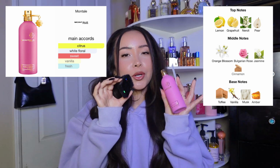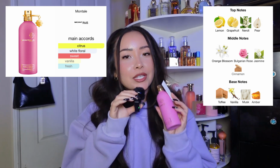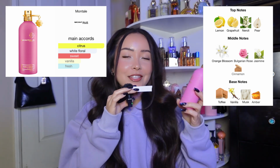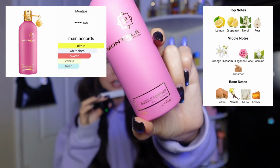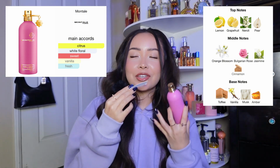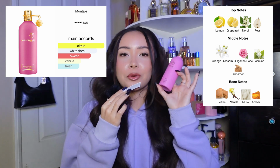I would say if you like the Love Don't Be Shy scent DNA, then you should definitely check this one out. I can still smell the orange blossom, but this one almost feels like it has a bit more juicy citruses in it. It also has this refreshing vibe, which you would kind of expect from a fragrance called Bubble Forever. Now that I'm really smelling it, I can kind of envision pink little bubbles floating around when I smell this.